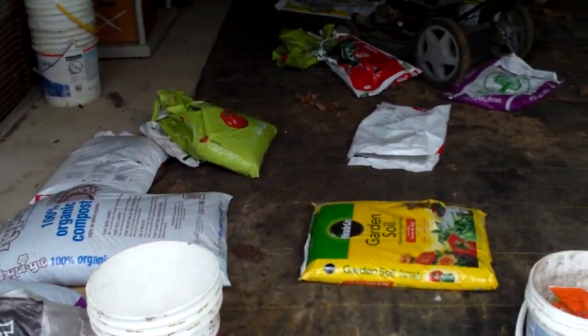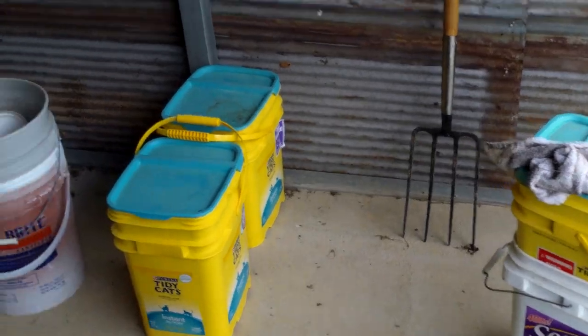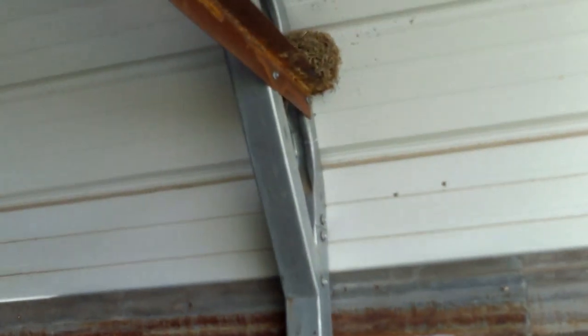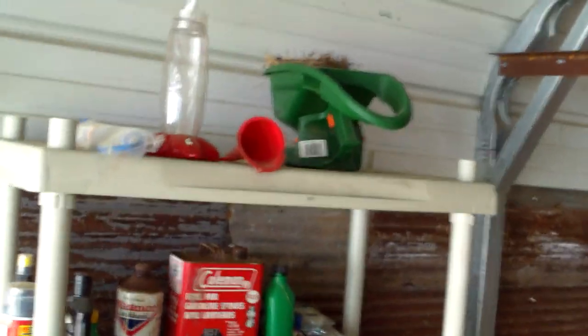All these bags, empty bags. Too lazy to throw them away. Actually, I've just been really busy. Thank you, Danny, for the containers. We got a bird's nest there. And we actually found one. Well, you can't see it, but inside the fertilizer spreader thingamajiggy.